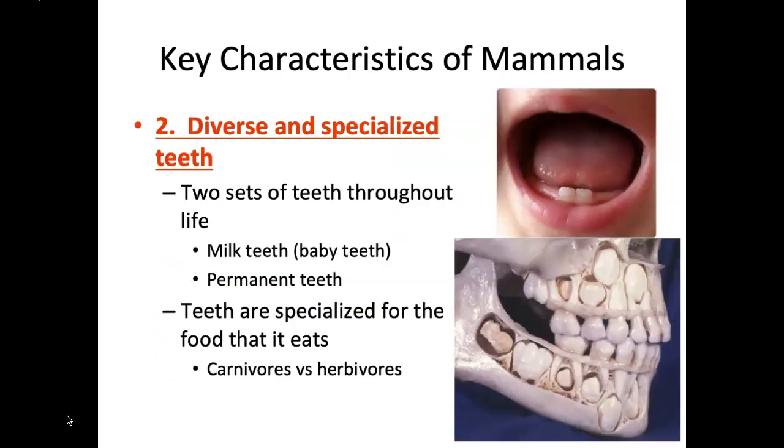The second key characteristic of mammals is diverse and specialized teeth. There's several different types of teeth. However, mammals usually only have two sets of teeth throughout their lifetime. The first is going to be their milk teeth, or what are known as baby teeth. And then we have our permanent teeth that will come in after that.